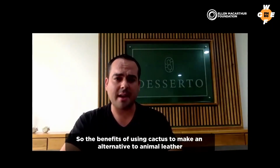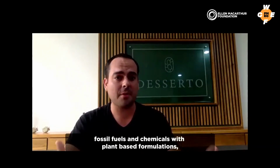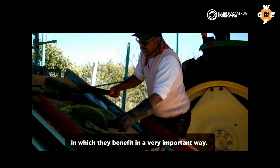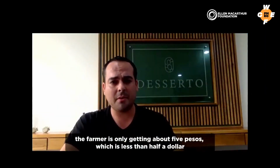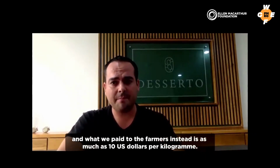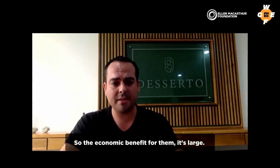So the benefit of using cactus to make an alternative to animal leather and synthetic materials is not only that we are able to replace fossil fuels and chemicals with plant-based formulations, but we also work as an incentive in the agricultural sector, in which we offer a pool of work for the farmers, and they benefit in a very important way. Just to give you an example, if you go to the supermarket and you want to buy a kilogram of cactus for human consumption, the farmer is only getting about 5 pesos, which is less than half a dollar. And what we pay to the farmers instead is as much as 10 US dollars per kilogram. So the economic benefit for them is large.